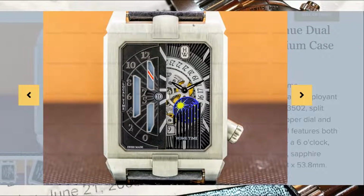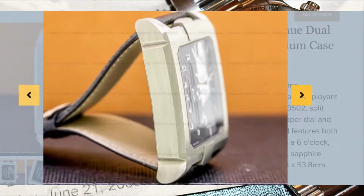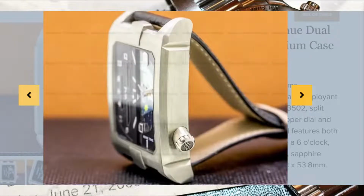I mean, I have to give props to the watchmaker here because that's really original. And the hands to be not in the center. I love that. Very cool. I'm not digging the case though. The case was an utter flop. It's a nasty case, man.